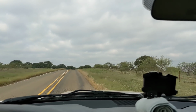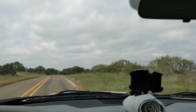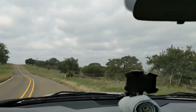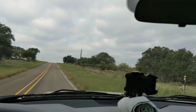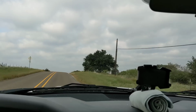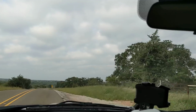Is this a little pull off here? It's gonna be. Well, no, it ain't either. Well, fortunately, there's absolutely no traffic on this road, so we'll go on down here. That's one of the things I like about living in these rural areas. Whoa, I can pull over right here. I got it.